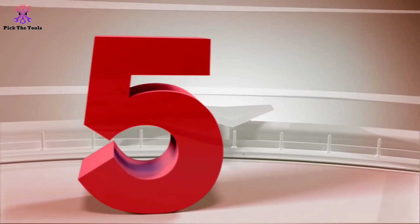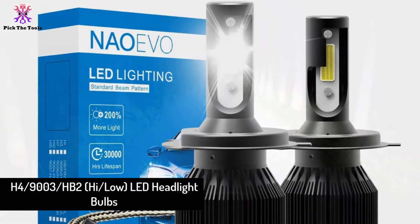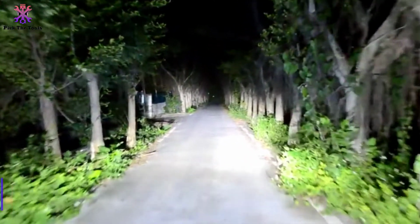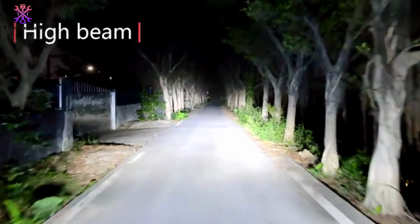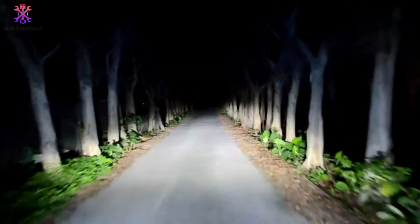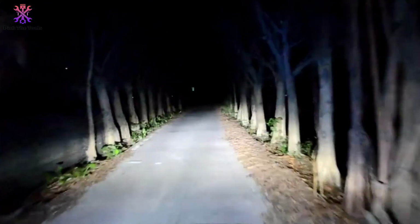Starting at number 5, we have the H4 9003 HB2 high/low LED headlight bulbs all-in-one conversion kit. These 60-watt bulbs have a 50,000-hour lifespan. They are 6,400 lumens with a 6500K cool white temperature. They work on most vehicles and feature plug-and-play installation. The beam is adjustable, and they come with an aviation aluminum radiator and cooling fan.